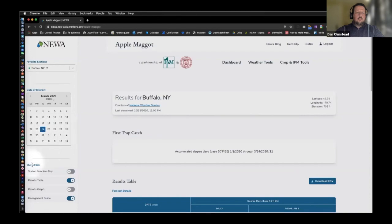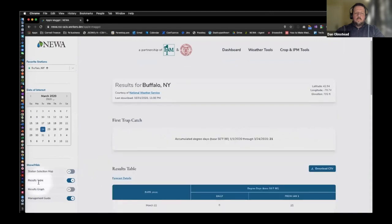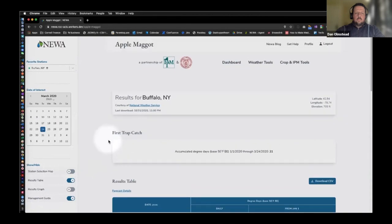Now, the last part of the model settings panel is this show/hide area. We have four features in the results panel that you can toggle on and off. So station selection map, if I turn this on, you're going to see this very cool interactive feature. I'll explain it in a second. But we also have results table, results graph, and then a management guide for Apple Maggot. So with that, let's come over here and I'll explain what's going on.